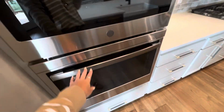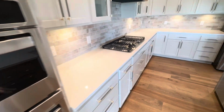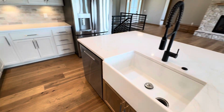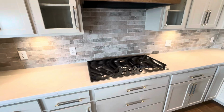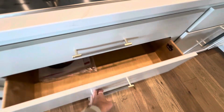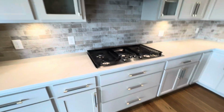So this one actually has what looks like a double oven, but this one is actually the microwave. So that's very smart. Adorable apron sink, which absolutely is 100% still on trend. And then we have the cooktop, which allows you to have big open drawers down below, which just makes it so much easier to be able to get all your heavy pots and pans.